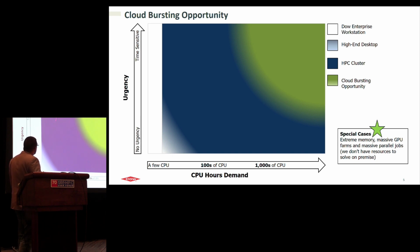Where it starts to get interesting is our cluster space, the blue space. We can easily run in the hundreds to even close to the thousands of CPU range at any time with high urgency without much work. So we might have to juggle some jobs around or make some special cases, and then in an hour or two they've got a space to run. But where it starts to get challenging is when we're getting into the thousands to tens or hundreds of thousands or millions of CPU hours.